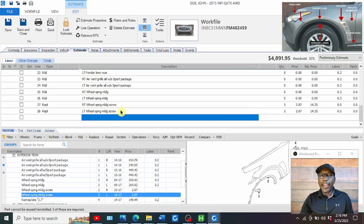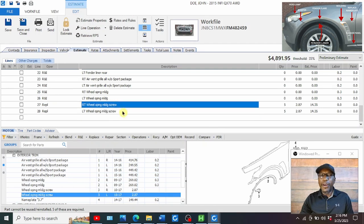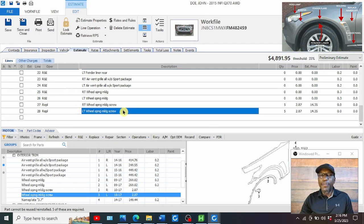And then you want to highlight the line. You can put it on both of these lines, or you can put it on just one. I normally put it on one, the very last one. So when you highlight the line, you right click. Then a box opens up and you choose line note here and you click on it.